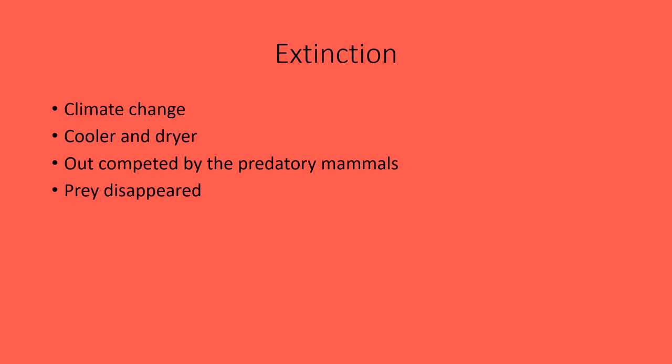The extinction of Titanus was mostly due to climate change. It got cooler and drier, so the glaciers were starting to grow at that point in time around 2 million years ago. And of course, it got outcompeted by the predatory mammals. That is the biggest part of why Titanus walleri got extinct: it got outcompeted by other predatory mammals. So the wolves, the cats, and even some of the bears that were around outcompeted Titanus. More likely, the wolves and the cats were more social, they were more intelligent animals at that point in time, and so they were more abundant too. And of course, the prey disappeared too for Titanus.